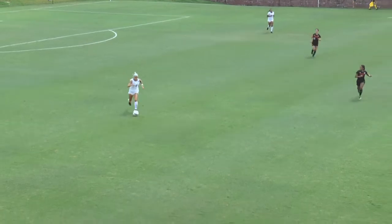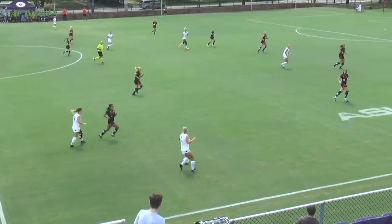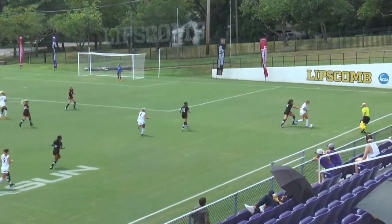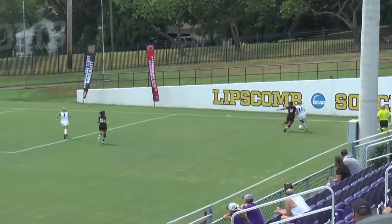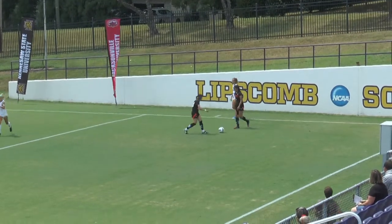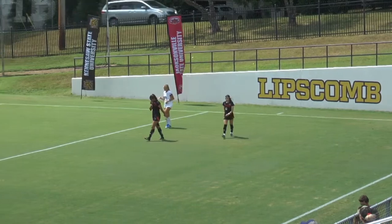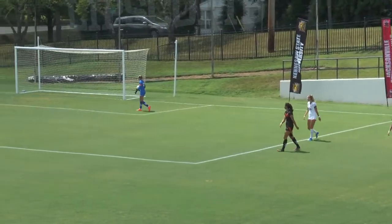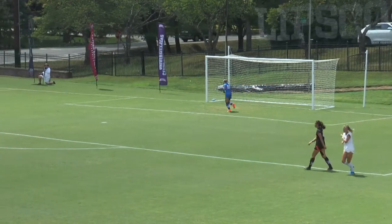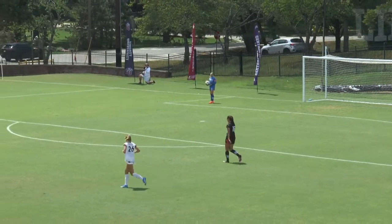Kraft to Shirk. Kraft running with her here on the near side into attack mode. Up for Molly Grant making a run. She gets around one defender, but a nice challenge from Carlin Wurlitzer. And it will be a goal kick for Idaho State as Wurlitzer slid down, able to deflect it off of Grant and out of bounds. And so a very nice defensive play there for Wurlitzer.